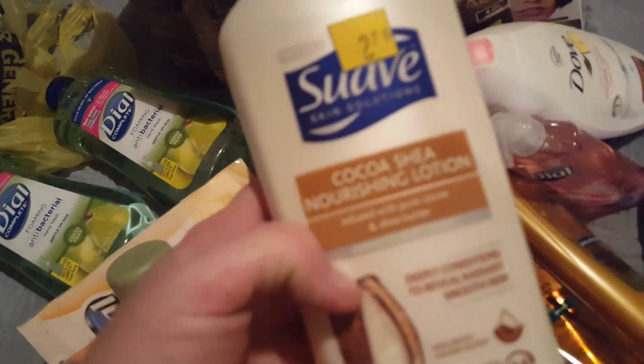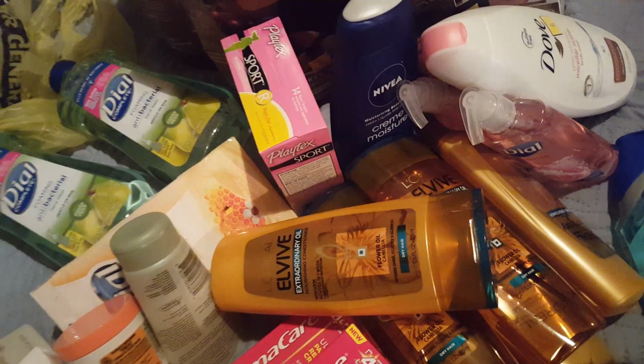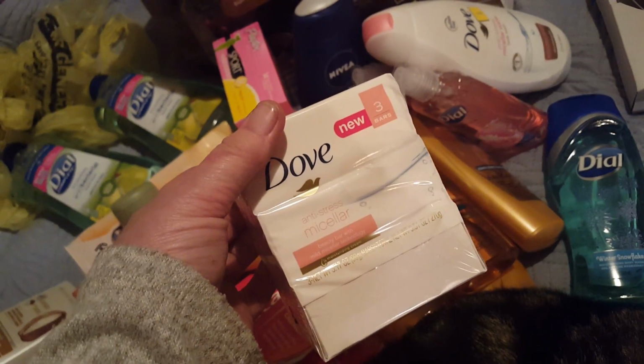Alright, and remember, this is the Cocoa Shea Moisturizing Lotion from Suave. If you see it on the core shelf, scan it. The Dove was $1.57. I had a 75¢ off.